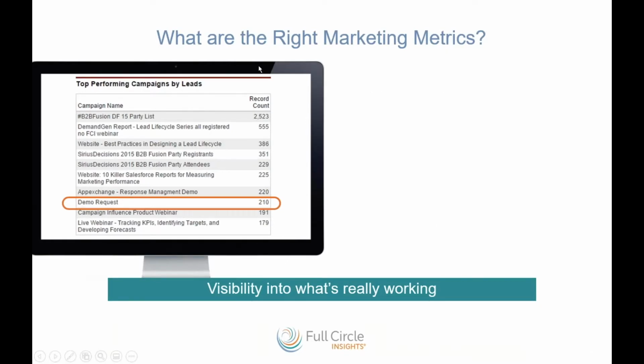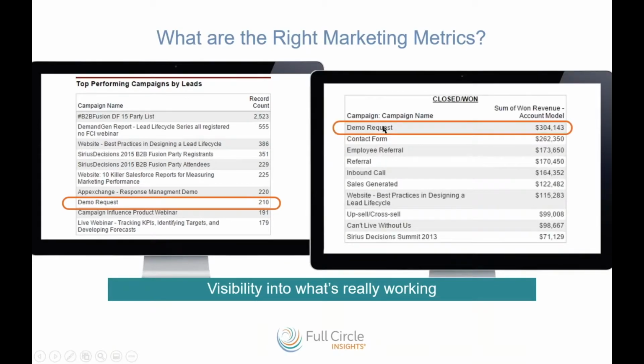So let's talk about funnel metrics and attribution. These are the two key marketing metrics that we feel are most important for measuring marketing. And so just going back to that example that we talked about in the past, here's this demo request, which is low down the list when measuring leads and high on the list when measuring using an attribution model. And so I want to first start talking about attribution because it gives good visibility into what's really working in your company.